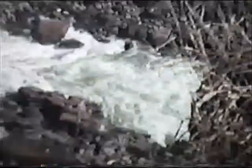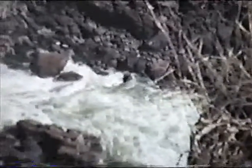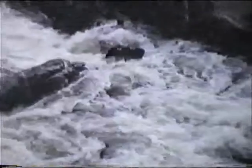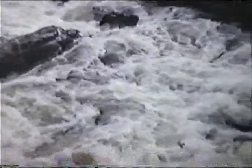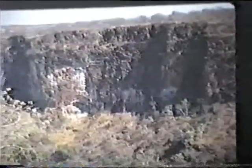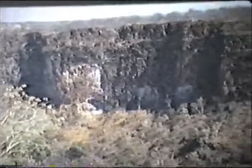And that's looking down. That boulder down there in the water is bigger than a house. That one right there. And then, of course, that's much bigger. There, as you can see, the water rushing. You wouldn't want to fall in there. And looking over, you can see the cliff on the other side.